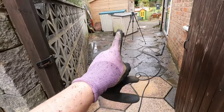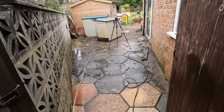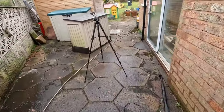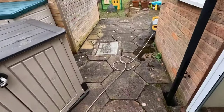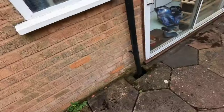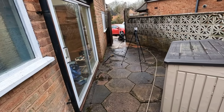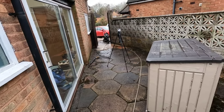I had hoped I could blast uphill toward the garden to get rid of all the soil, but I don't think that's going to happen. Certainly not until we get up to this bit, then we can blow into the garden. But all here downwards, it's going to have to go towards the drive, so I wish I'd done this while I'd done the drive. Never mind, we'll keep you up to date.